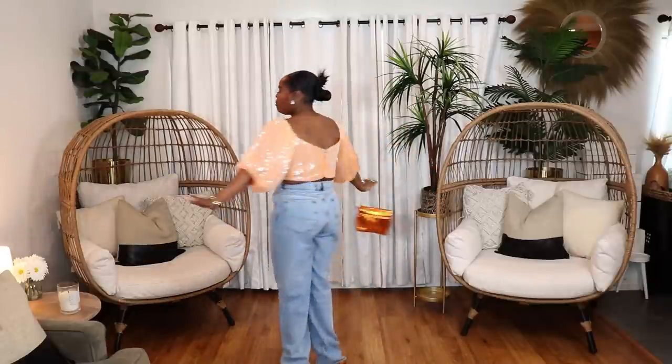If you wanna do that for your jeans, add a sequin top. Make sure to pick up a few. ASOS has amazing ones. This one is from ASOS. I've had it for about a year. It's a cute little puffy sleeve, kind of crop top. Perfect for these very high-waisted jeans, and it allows that asymmetrical closure to actually show as well.